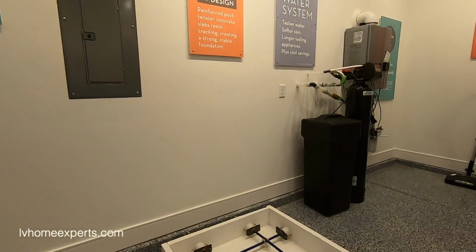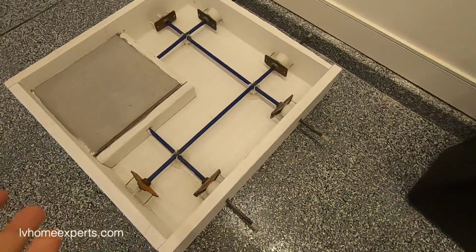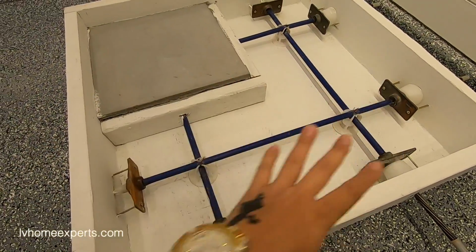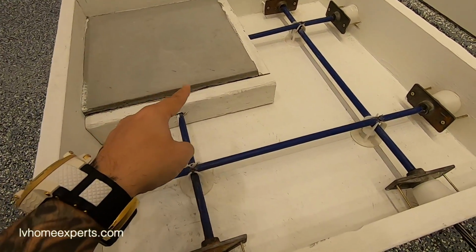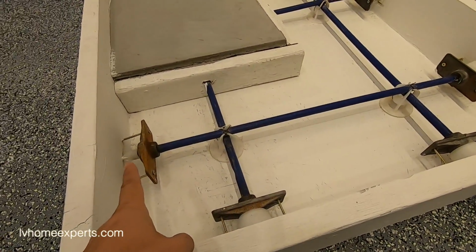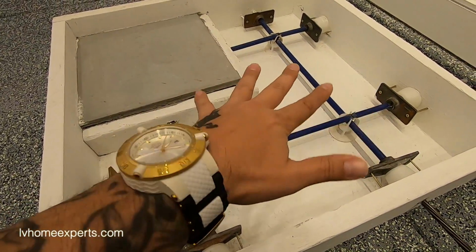Now, this is a good example of a post-tension slab here. Basically, this is just showing you a post-tension slab. So just imagine this is your whole house, your foundation. Then you have these post-tension cables here, right? They lay the concrete, and that's what the concrete looks like. And what happens is they tighten up one end to another end. The reason they do this is when the house shifts, it shifts together, okay?